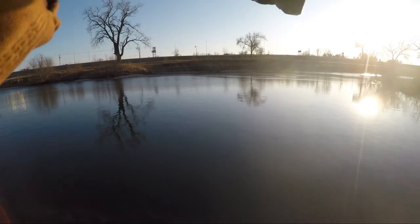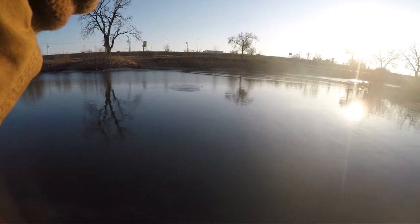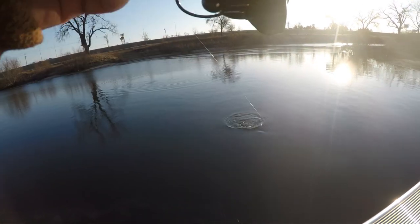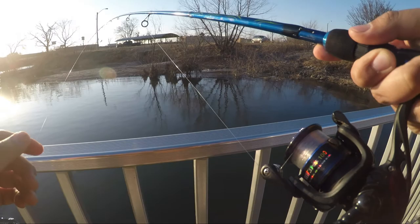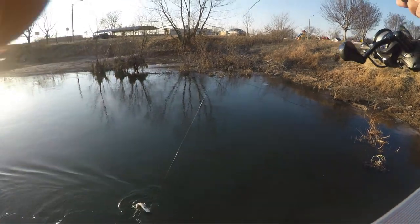Yeah. Put more pressure on this guy. Yeah. Come on, little dude. Much bigger than the last one. And looks about the same size as the last one I pulled in. Land them over here again. Man, they're just so beautiful.